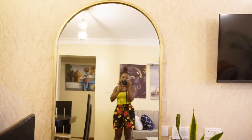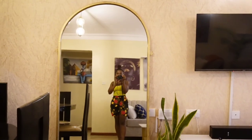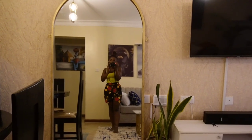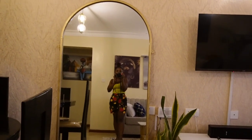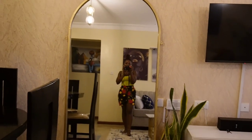I looked online and everybody was selling this kind of mirror, the same size, for a lot of money, guys, about 14,000, 15,000, 16,000. Then I got this lady on Facebook and she sold this mirror to me at 9,000 and an extra fee for delivery. And I was like, that was so fair. I saved a lot of money with that, honestly. And it's such a good mirror. I love it.